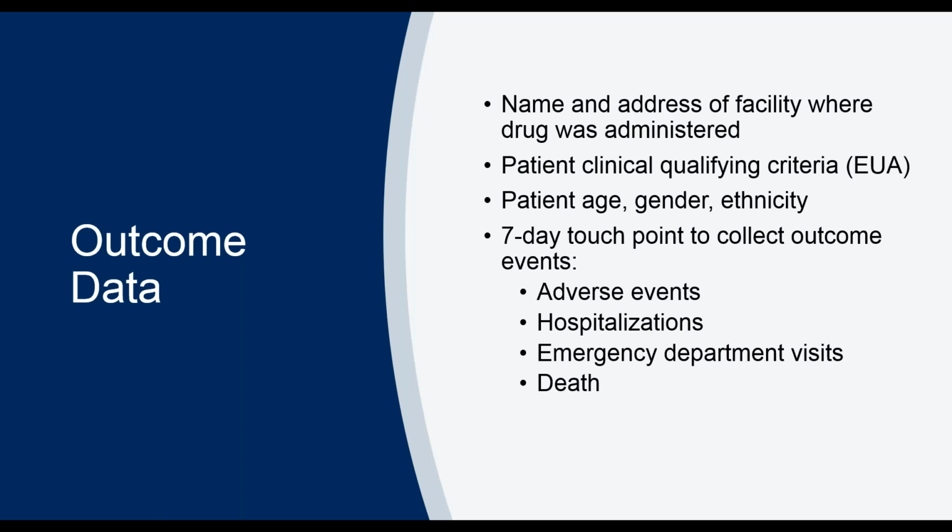So as Connie mentioned, in terms of outcome data collection through the foundation, while it's not going to be mandatory, we are strongly encouraging participants in the program to be able to gather and submit data to show the value of the program. However, there are going to be certain things that do need to be documented, such as the name and address of the facility where the drug was administered.